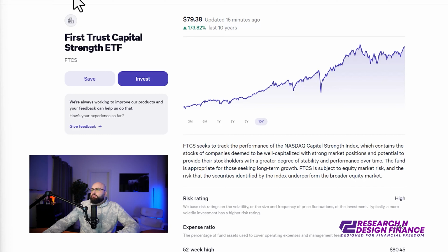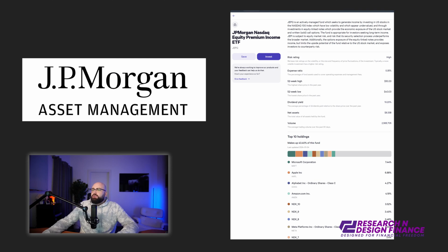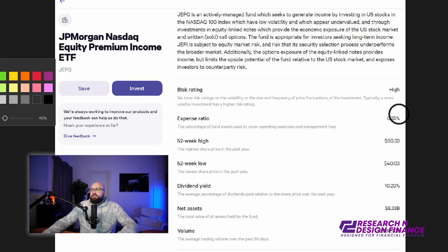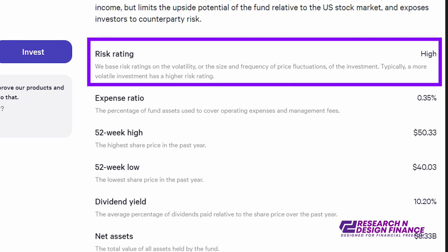Okay, next one's probably one of my favorites, JEPQ. I've talked about JEPI before, but JEPQ is also a JP Morgan Premium Income ETF. Let's look at it here. One of the first things to notice is the insanely high dividend yield. So over 10% for 35 basis points and a high risk rating. Well, what's going on?